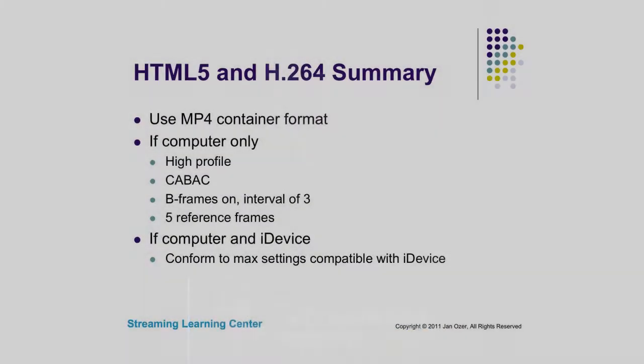So here's our pithy summary. If you're producing H.264 files for HTML5 delivery, use the MPEG-4 container format. Produce MP4 files. If you produce an MOV file, the browser may think, hey, that's a QuickTime file, I'll load the QuickTime player. Or if you produce an F4V file, it might think, well, gosh, it's a Flash file, let me load the Flash player.